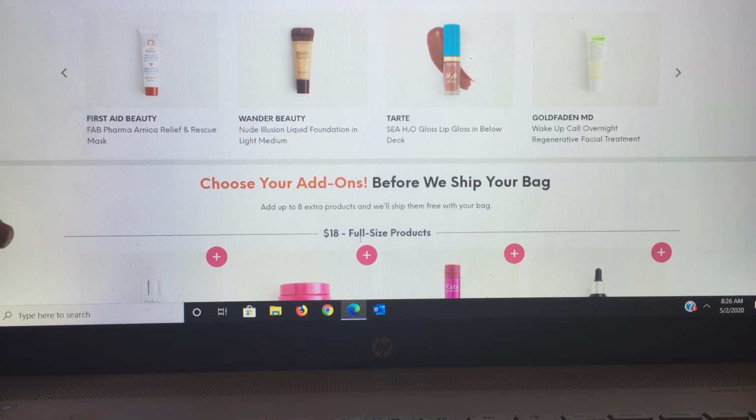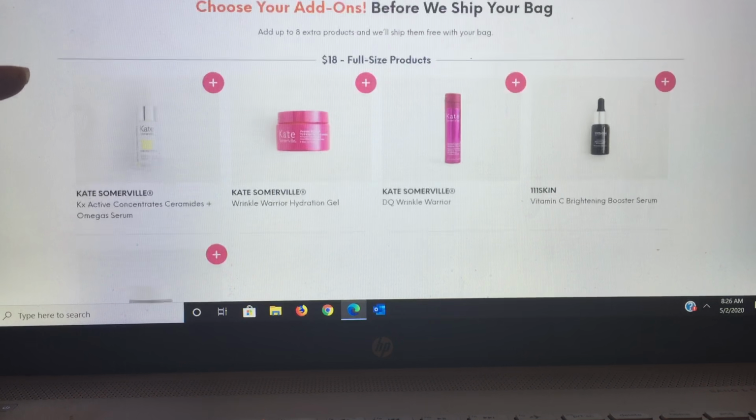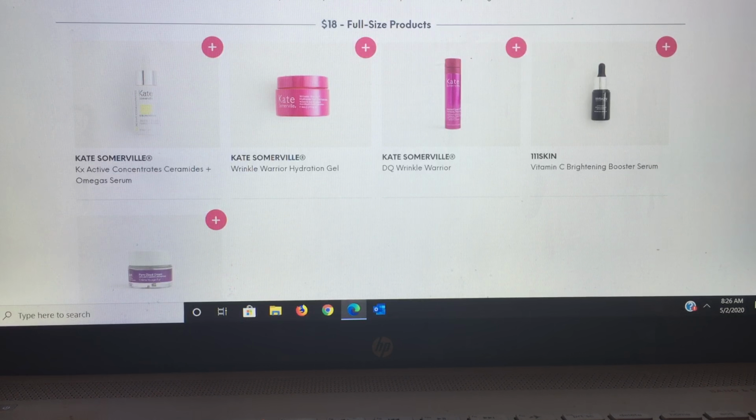Okay, so it says here, choose your add-ons before we ship your bag. Add up to, oh, here you go. Add up to 8. It's 8 this month. Extra products, and we'll ship them free with your bag. So the first choices that they're giving us are $18. These are full-size products. And the first one for $18 is Kate Somerville KX Active Concentrate Ceramides with Omega Serum.